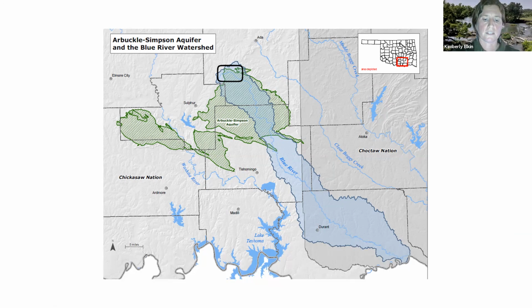One of the things we're looking at with this is whether this is a basin where we could establish some environmental flows. We're working with the Chickasaw and Choctaw Nation to look at the feasibility of that, as well as their consultants, to see what it would take to get environmental flows established within that watershed.